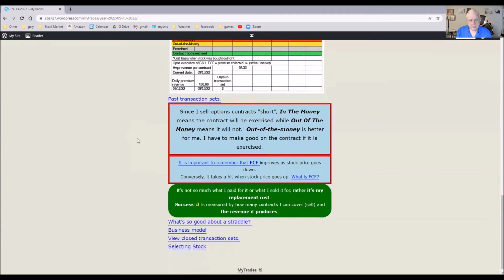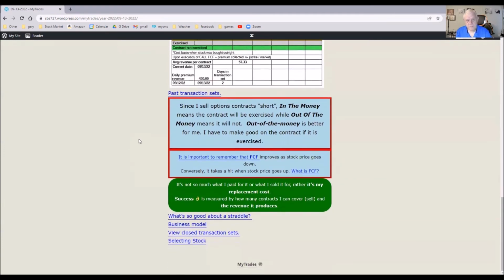All right, so back to my most important message here, down in the green box. It says, it's not so much what I paid for it or what I sold it for, rather it's my replacement cost. Success is measured by how many contracts I can cover and the revenue it produces. So that's the thought for the day.